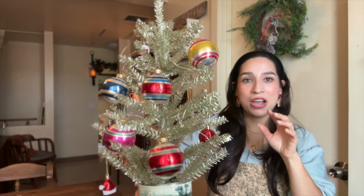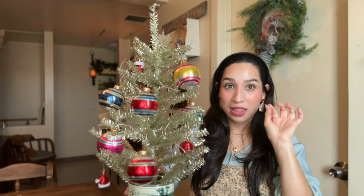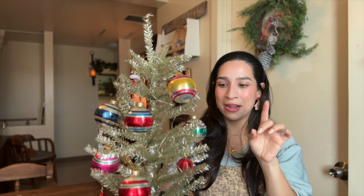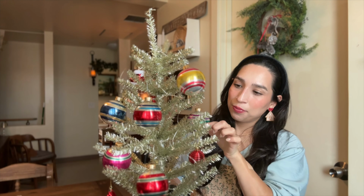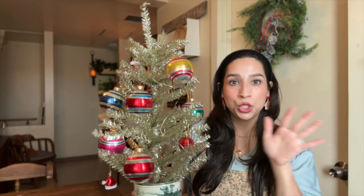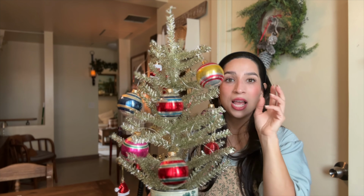So I found this really pretty tinsel tree at the PX in Kadena. This was not thrifted. This was bought new for $7.89, which was insane. They still have a lot. They have a gold one, they have a pink one, they have a white one, and they have this silver goldish one.